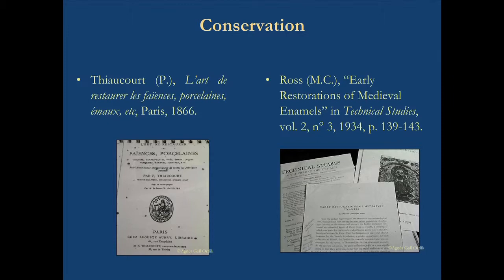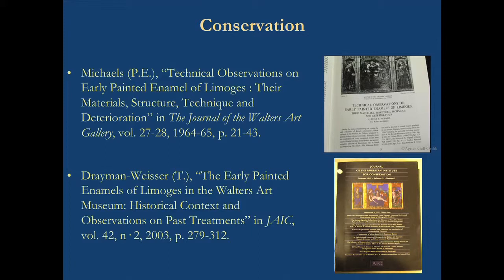Here, I love this page because when I did the bibliography in 2001, this one didn't exist, but I knew of this one. And so it was the treatments that Michaels, who was working at the Walters Art Gallery, studied and treated on the unstable enamel of the collection in the 1960s. And in 2003, Terry Drayman-Weisser, who's in this room, did an assessment of these treatments. So you have maybe 40, 50 years, a lot of time passed by, and she was able to look at these treatments and give an assessment. So I think it's very important. This is a history of conservation for us, at least for our field, for enamels.